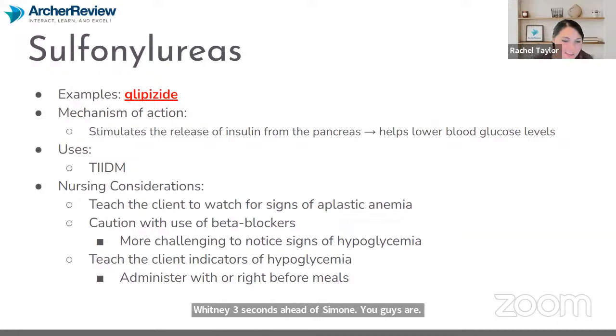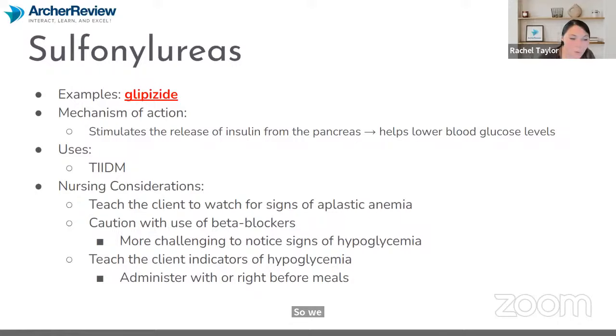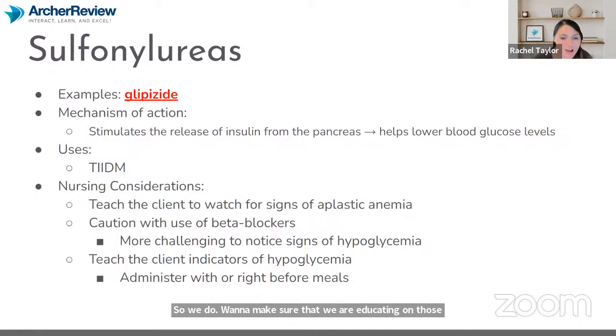So let's talk about this just a little bit. Again, what glipizide is really going to do is it's going to promote insulin release and improve insulin sensitivity. It makes that insulin more effective. Now, the other thing that I really want you guys to understand is there are side effects that come with this. So we do want to make sure that we are educating on those. We want them to take this right with or right before their meal and to watch for signs of hypoglycemia. So if they know they're not going to eat, they shouldn't take it, right? It's going to be right before they're about to sit down for a meal because of that hypoglycemic risk.